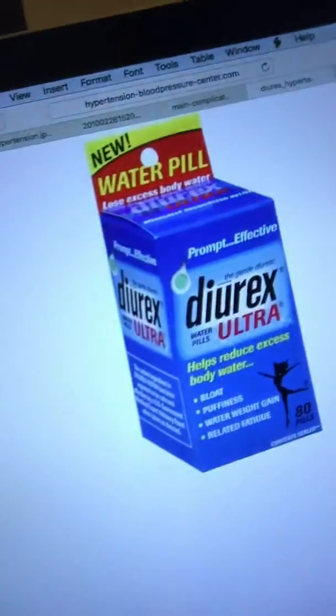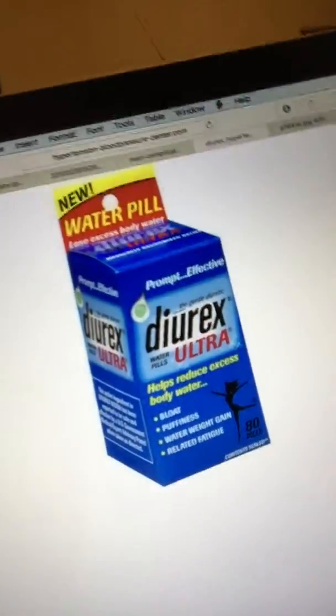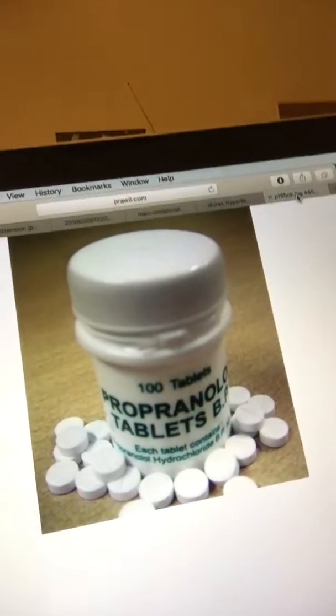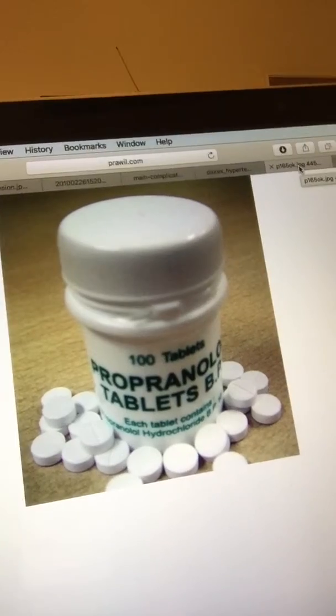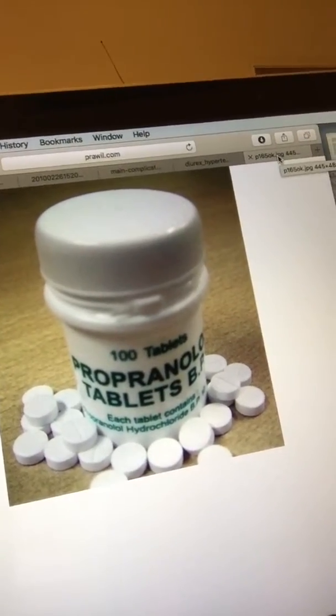And this is the picture of how diuretics looks. And then here you have the propranolol, that it's also used for hypertension to relieve the pressure in the brain and slow down also the heartbeats. That is another thing that propranolol does, aside from they also use it for migraines as well.